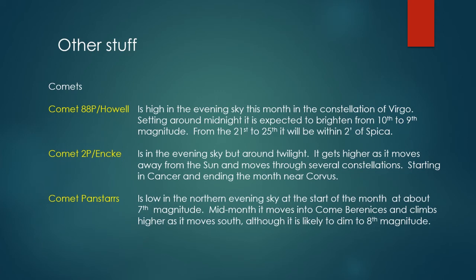Other items of interest this month generally consist of a significant number of comets. Seem to be finding new ones all the time. Not all of them were listed in my reference material. However, three that have been around and are certainly viewable at the moment: 88P Howell, high in the evening sky in the constellation of Virgo, setting around midnight.